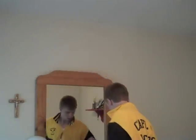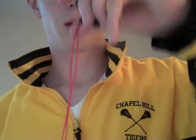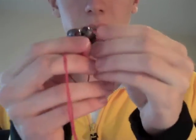And I also got some new earbuds, because I really need some new ones, because my old ones were crap. Anyway, Skullcandy inked. Very nice.